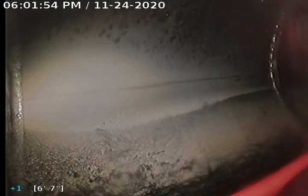So everything looks good on all these branch runs at the ground level. There's never going to be issues on the vertical, of course. It's rare, gravity alone pulling everything down, so we don't check those out and can't. So we're now going to move back to the first camera that we have in and look at that item to see when we pull back if it's shifted or moved at all.